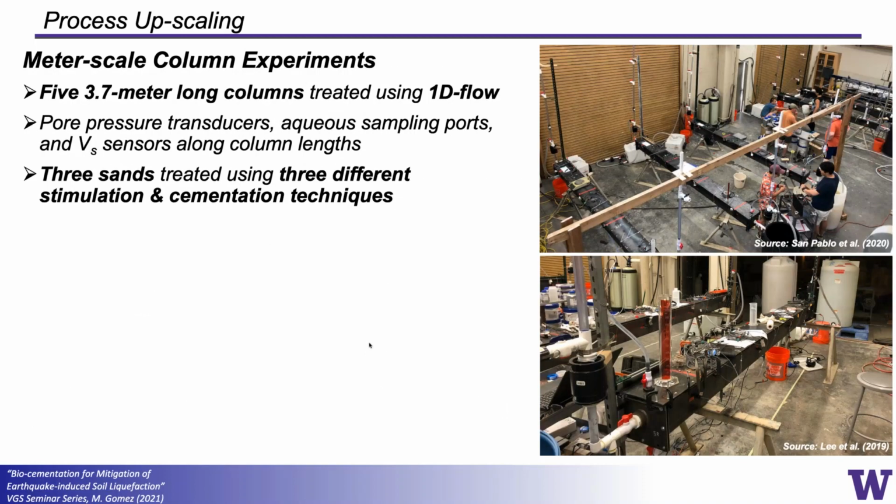So the meter scale column experiments were 5, 3.7 meter long columns. They were treated using 1D flow in only one direction. They had pore pressure transducers, aqueous sampling ports, and shear wave velocity sensors along the column length. And there were 3 sands essentially treated with 3 different stimulation and cementation techniques.